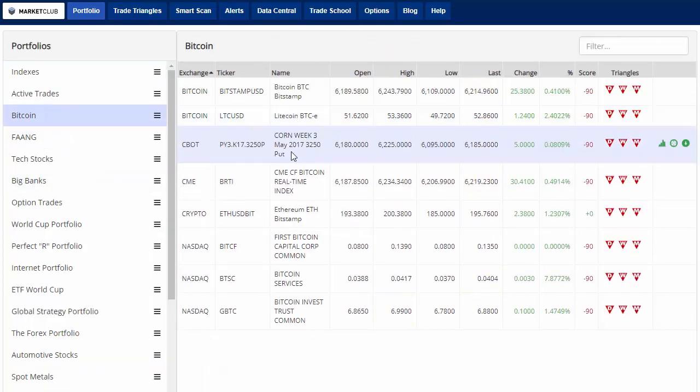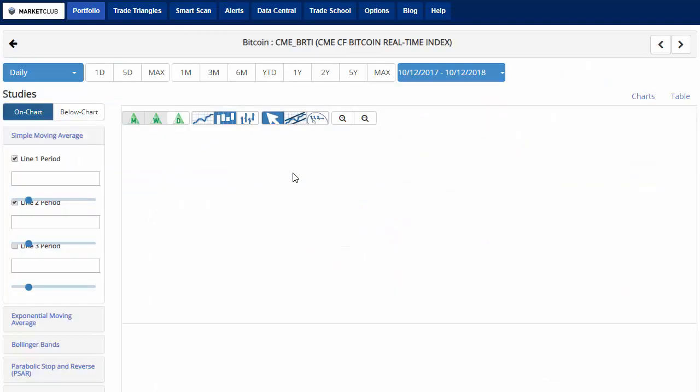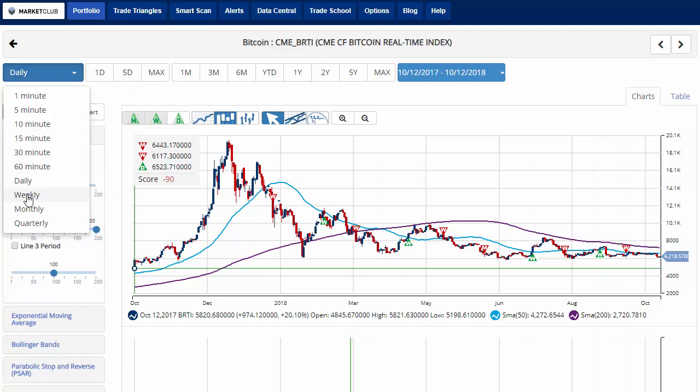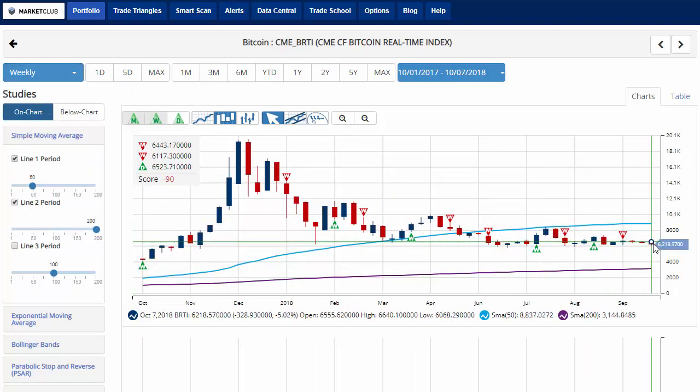We'll take a look at Bitcoin, really continuing to go nowhere right now. We'll clean this back up to a weekly chart just so we can see how the week's shaped up. Currently right now, down about 5% on the week, still sitting around the mid 6,000s, trading at 6,218.57 with a chart analysis score of negative 90, indicating that a short position is still in order for Bitcoin.